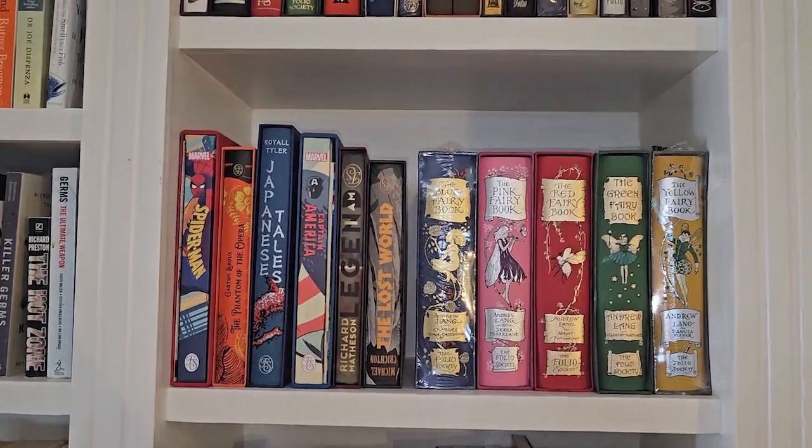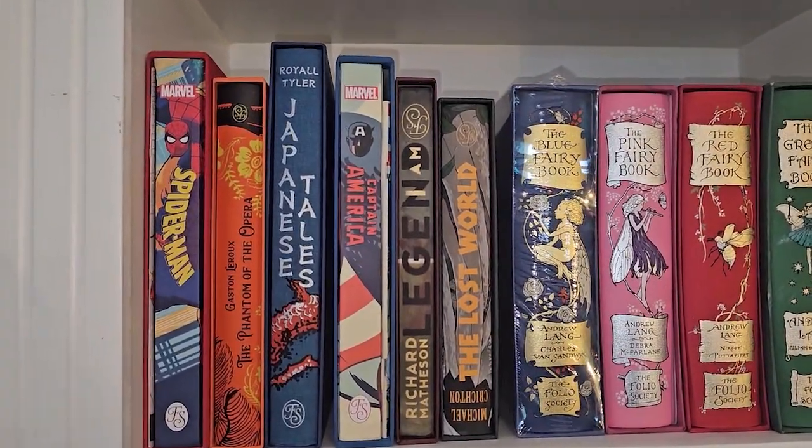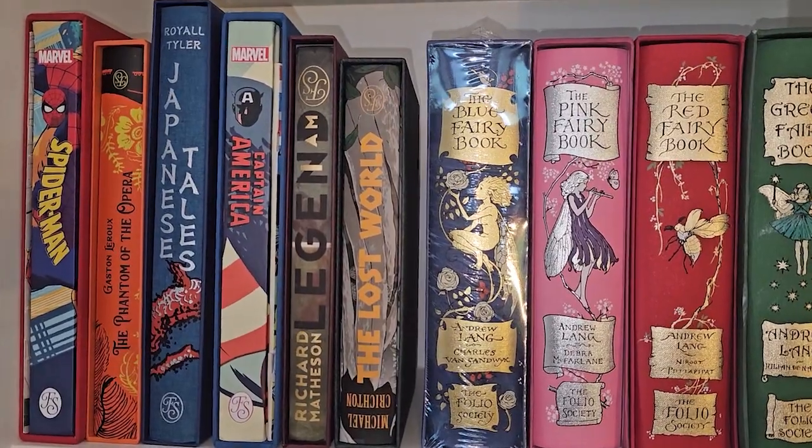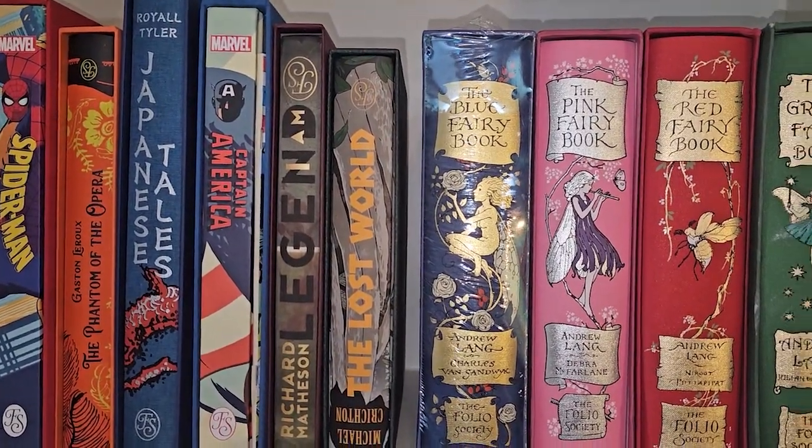And now I buy them for my children. So at the moment, I'm just buying them Spider-Man and Captain America. But I got Japanese Tales and Phantom of the Opera for Christmas.